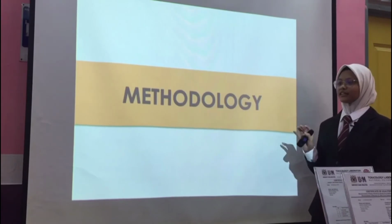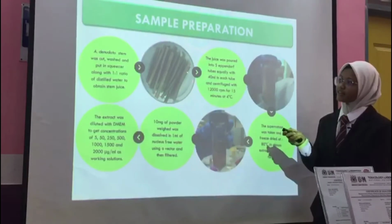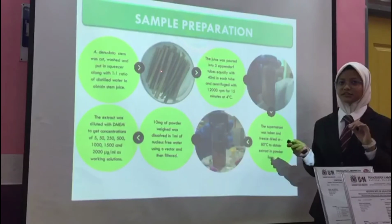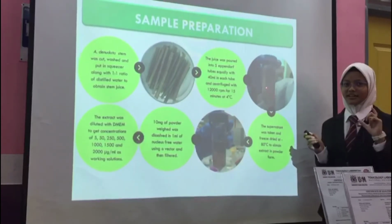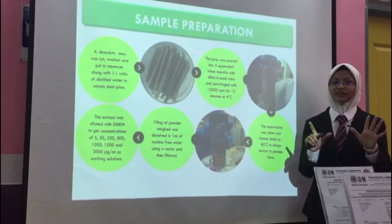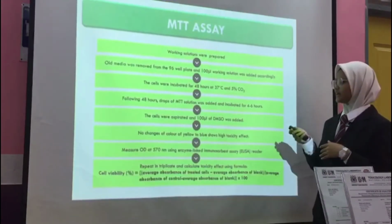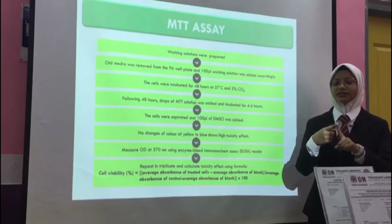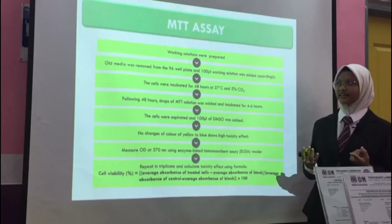So for the methodology, we started out with the sample preparation, where the stem of Alocasia denudata was taken and cut and put into a squeezer to obtain its juice. It was then centrifuged to obtain its stem crude extract only, as you can see here. And it was put into 7 different concentrations for us to move on with our next procedure, which is the MTT assay. This MTT assay here is for us to determine our first objective, which is we want to know whether Alocasia denudata has any cytotoxicity effect.